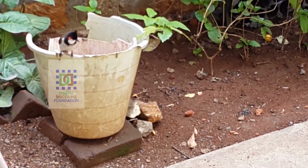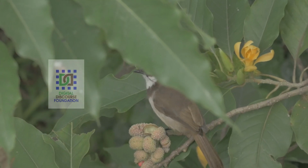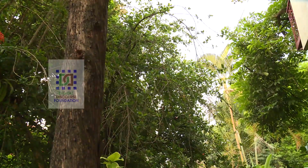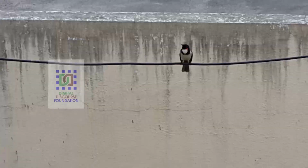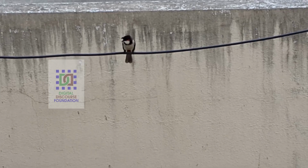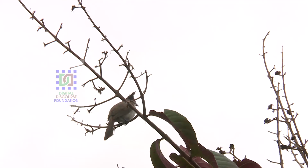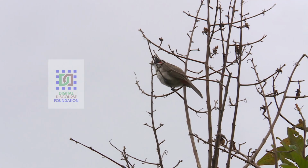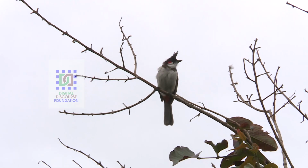For instance, I have been observing the red-whiskered Indian Bul Bul for 3 years now in my home garden, and I can recognize when it calls its mate, when it is chirping happily, when it issues an alarm call, when it is scanning the horizon, when it simply calls out of boredom, or when it is happy or hungry, and so on.